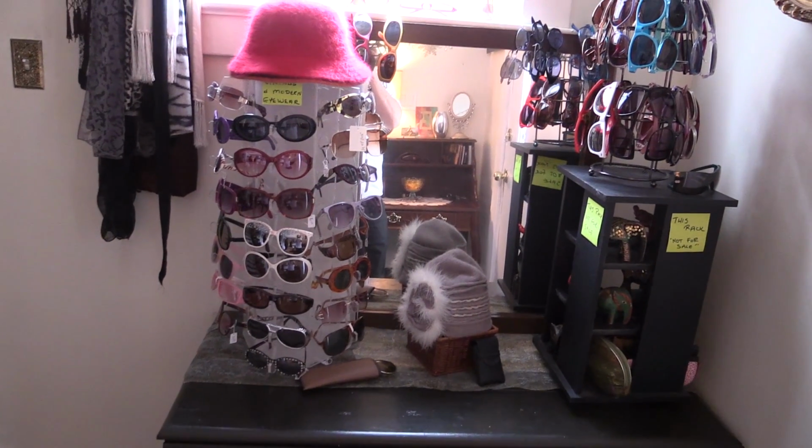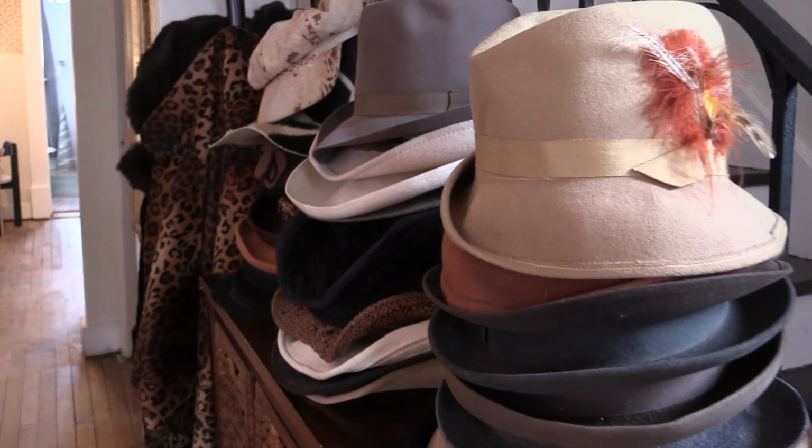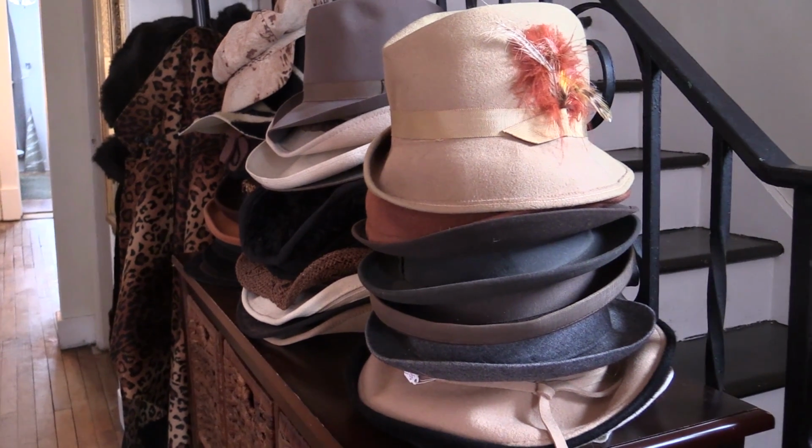So over here we have sunglasses that are all for sale. I probably don't need 20 pair, but those are mine. You don't need your own rack of sunglasses. I don't need 300 hats either, but I have them. How many items do you think you have in your home for sale altogether? Altogether, if I counted every pair of earrings, every bracelet, I would say probably 80,000. That would probably be conservative, actually.